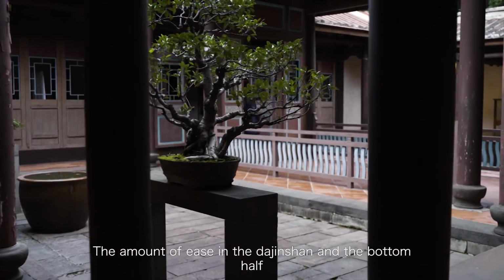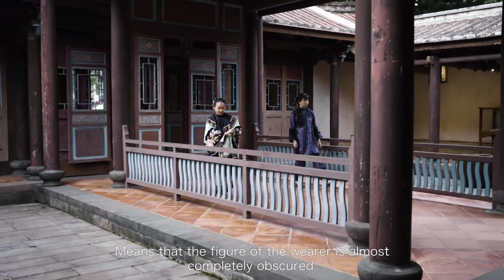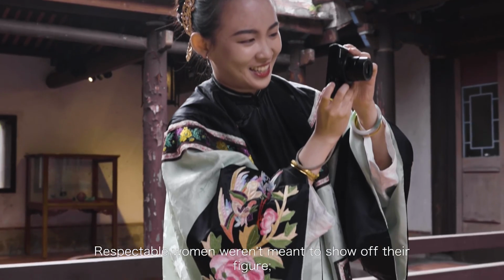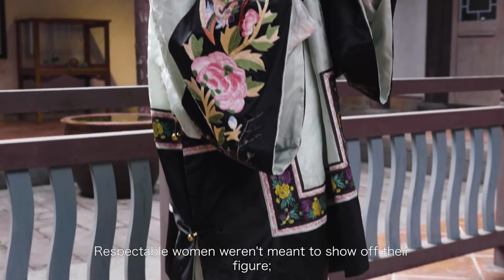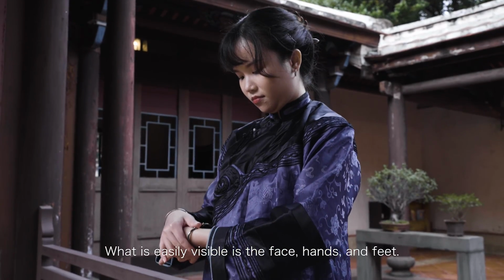The amount of ease in the dajinshan and the bottom half means that the figure of the wearer is almost completely obscured. Respectable women weren't meant to show off their figure. What is easily visible is the face, hands, and feet.